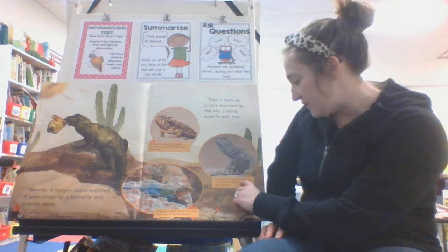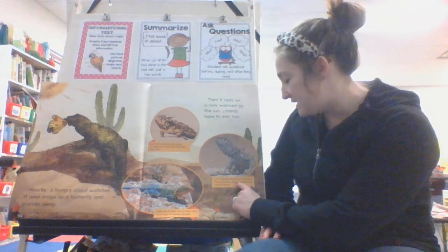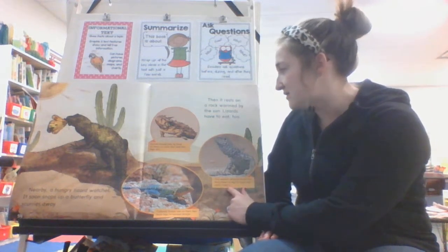This western whiptail lizard has long claws to dig for food and catch insects.